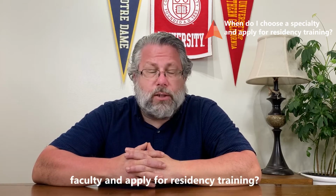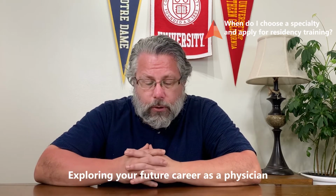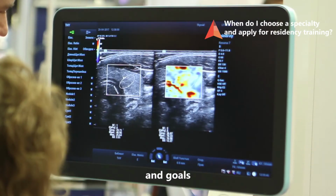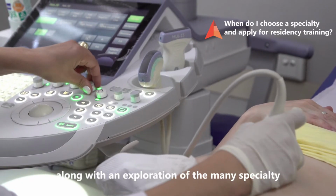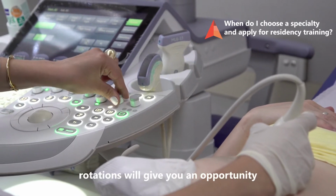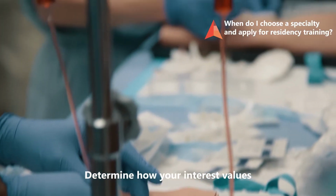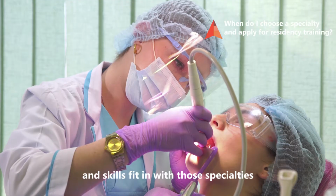When do I choose a specialty and apply for residency training? Exploring your future career as a physician begins early in medical school with an ongoing examination of your interests and goals in the practice of medicine, along with an exploration of the many specialty options available. Your 3rd year rotations will give you an opportunity to experience a number of specialties and determine how your interests, values, and skills fit in with those specialties.